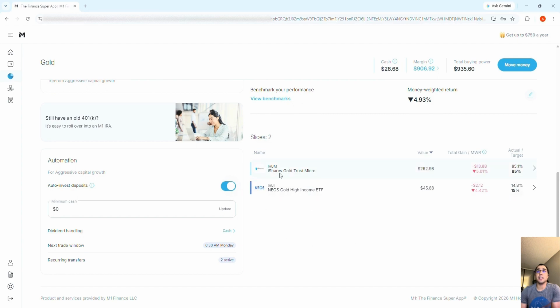I do have gold, and gold is really split between two different ETFs. I have obviously the iShares Gold Trust ETF, which is backed by literal bars of gold sitting in a vault somewhere. And then I also have this NEOS High Income ETF, which again seeks to capitalize on volatility, but this time within the gold space. So when volatility in gold spikes, the premiums on the various covered calls of various durations and various strike prices go up, and that translates into more dollars for me to purchase more gold.